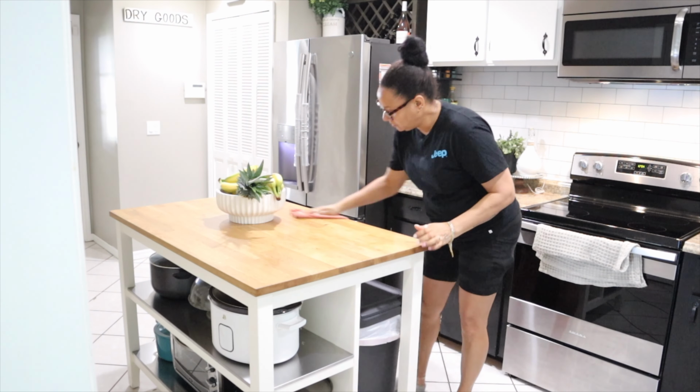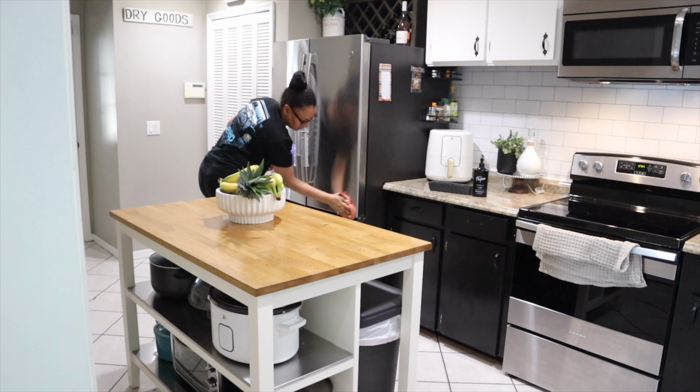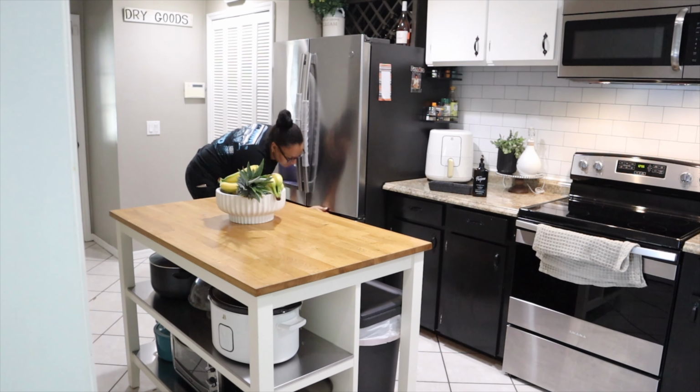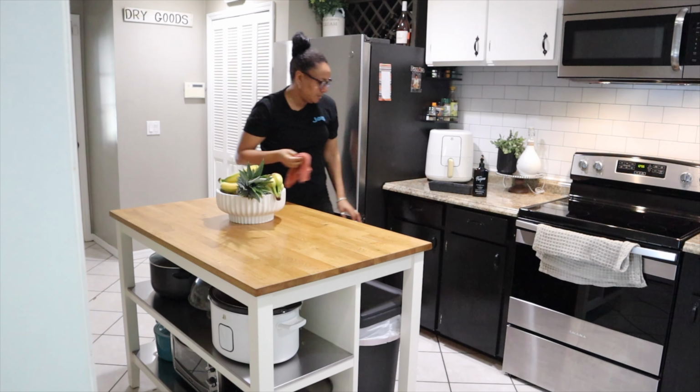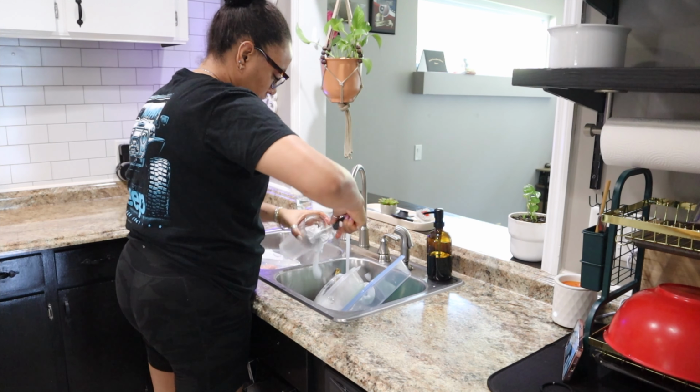So now that all the meal prepping and fruit prepping is completed, it's time to wipe down the counter again. I'm using my all-purpose cleaner that I got from the Dollar Tree. I'm still using this. I still enjoy it. It works really well, so I'm really enjoying it.